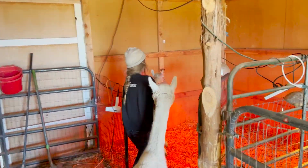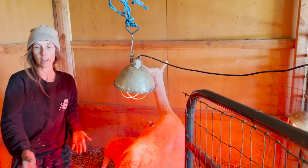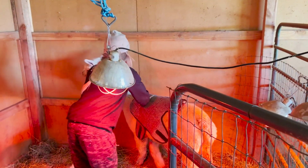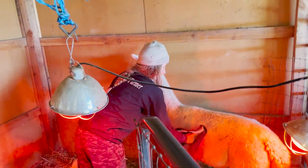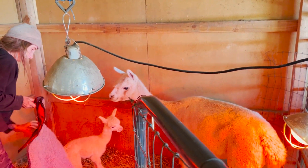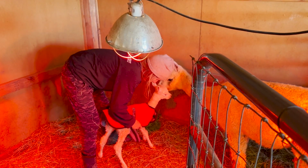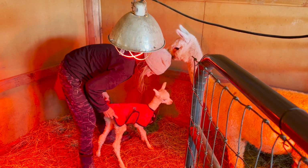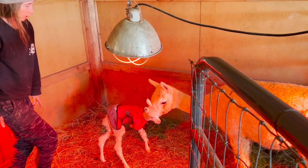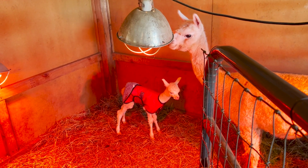I'm gonna put her jacket on now. Anytime we jacket a new baby, the first thing we do is we rub the jacket on the mama to get the scent. Baby, we fold the back up just so she can go to the bathroom and stuff, and the mama can still sniff her.